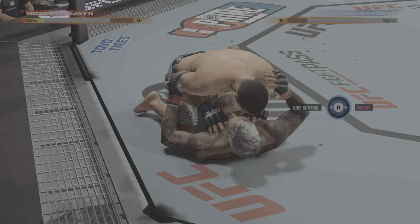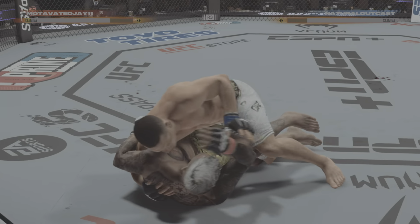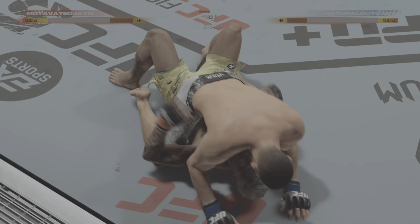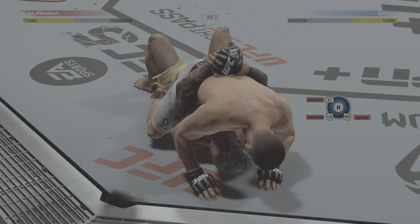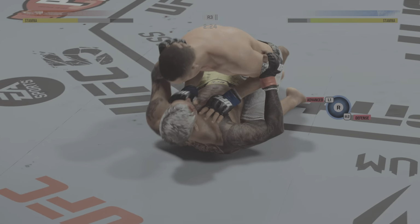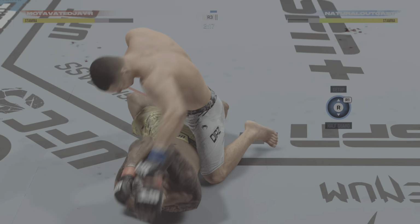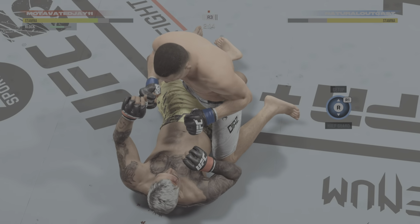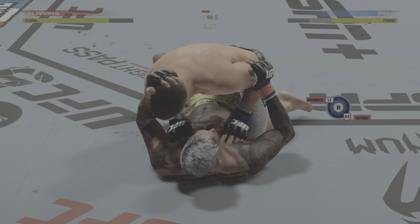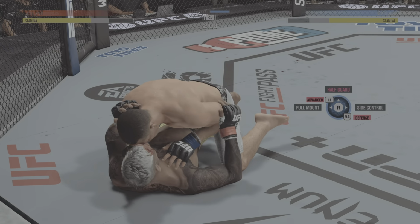Oh, somehow, these guys are back and forth, but the submission defense wins this transition. Most fighters will tell you offensive wrestling is the hardest, most exhausting thing. Especially if you're just running the guy over, Jonathan, he just gets up. Great defense by the defensive fighter.